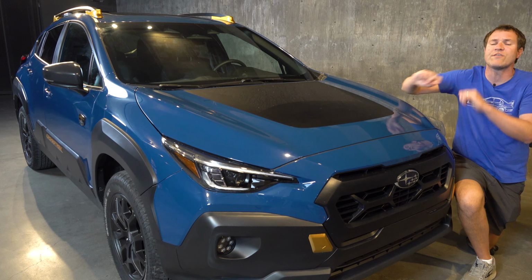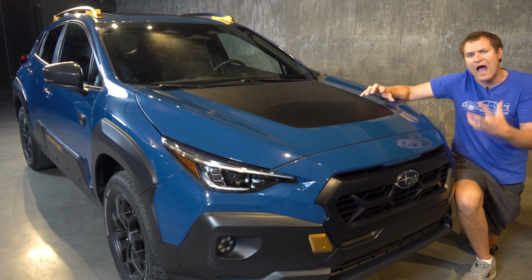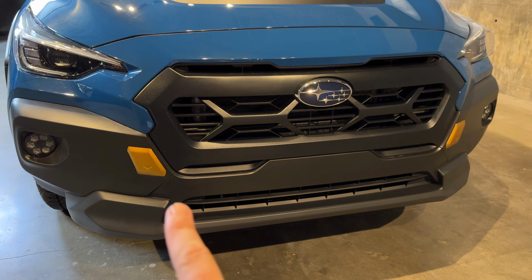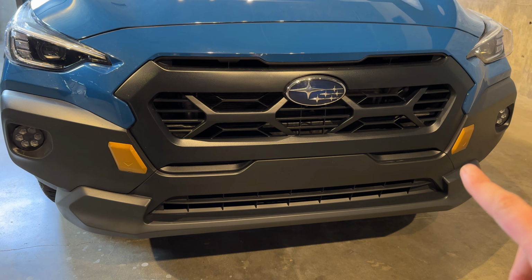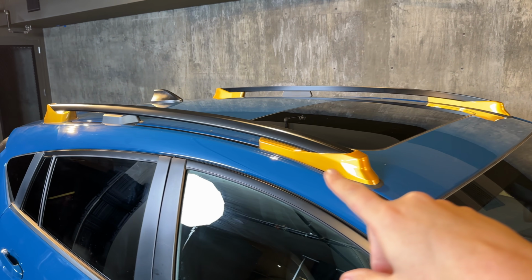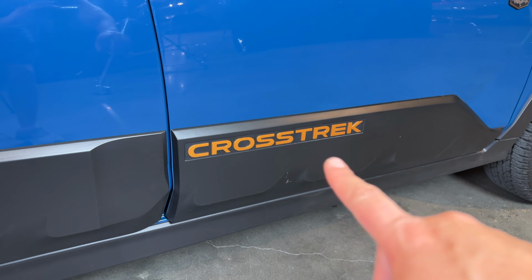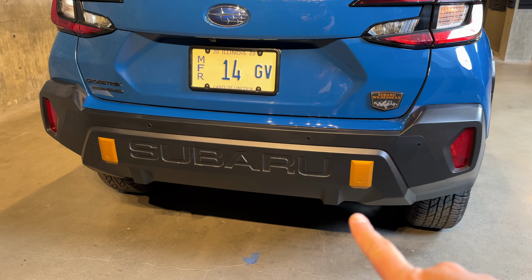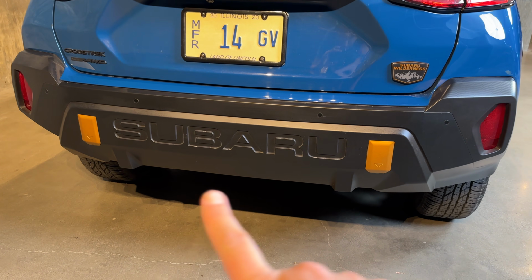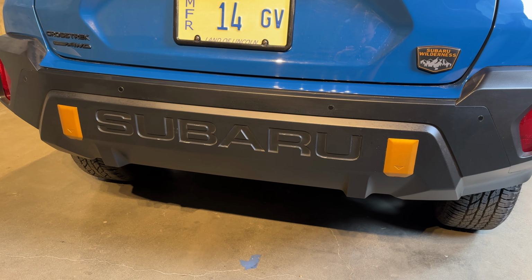And there are some other exterior changes too that are, well, frankly, purely cosmetic. One is the copper accents throughout the exterior. Up in the front, you can see little copper accents near the plastic bumpers. Also on the roof racks, you got these copper accents near the front. And on the side, it says Crosstrek, and this car's distinctive copper color. And in the back, you also have additional copper accenting. I guess this is to help distinguish the Wilderness from the standard Crosstrek, make it stand out a little more, give it sort of a special theme.